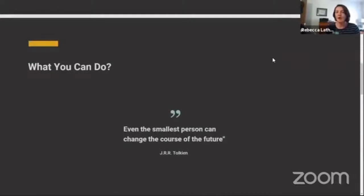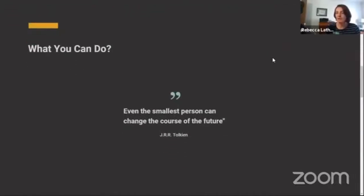So you might say, what can I do? And I have this quote here, which is one of my favorite quotes from J.R.R. Tolkien, who was the writer of Lord of the Rings. And the quote is, "Even the smallest person can change the course of the future." And I love this quote because it says exactly what we mean for this part. It doesn't matter if you're a Daisy or a Senior Ambassador, you can make a difference.